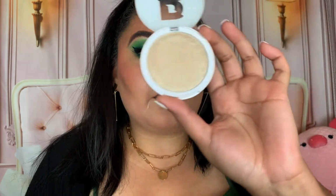Oh, smells so good. All right, for a highlight, I'm going to go ahead and take my Beauty Bay highlight in the shade Beam because it is very, like, kind of almost golden. I don't really love it because it's so shimmery. It has so much blush going on. Look at that. So pretty, but so shimmery in person. I'm also taking some on the brow bone.